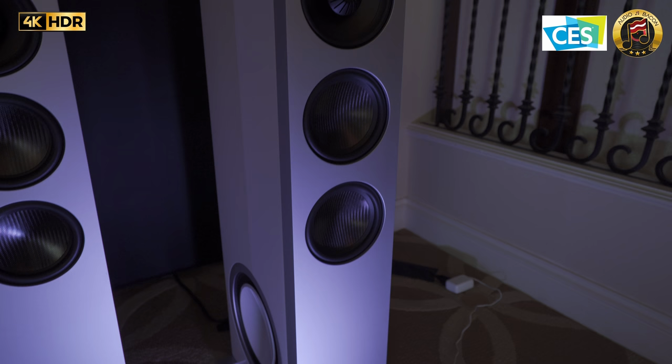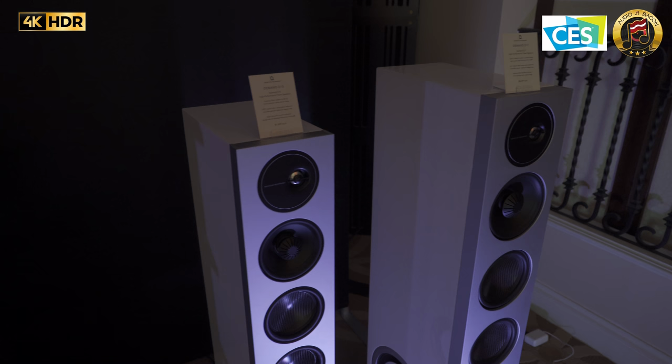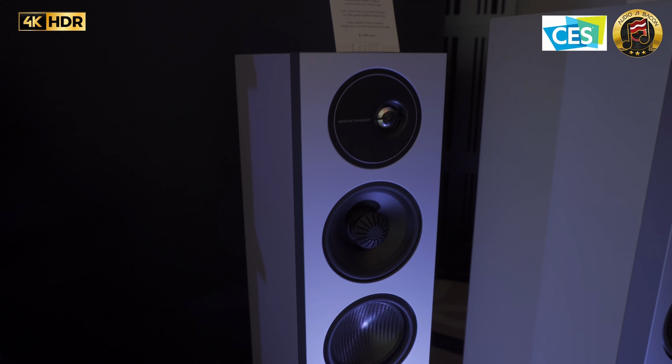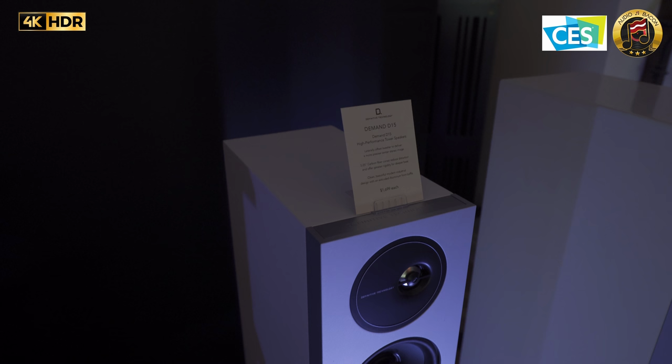We have the little brother to that one, which is called the D15. We timbre match these two lines. The biggest difference between the two of them is the sizing of the cones and also the passive radiator. So with the D17, it features a 5.25-inch carbon fiber, and with the D15, you will actually get a 4-inch carbon fiber. The awesome thing about all of this is we still have our patented technologies that we have been using over the past few years.